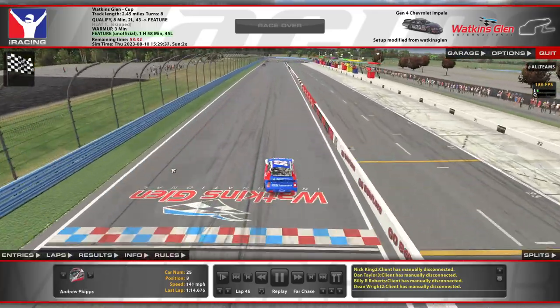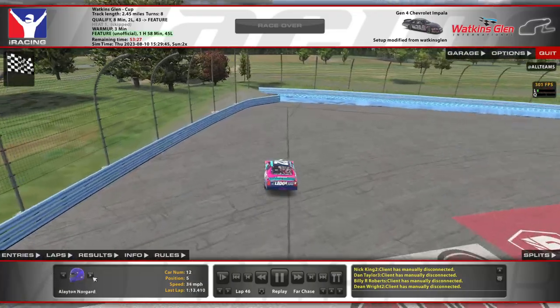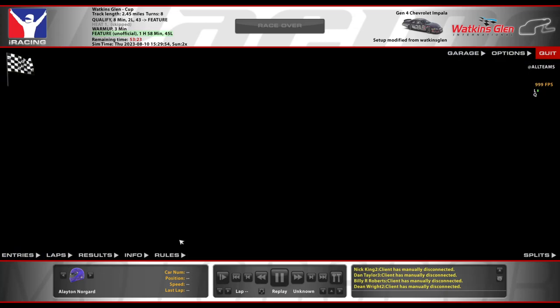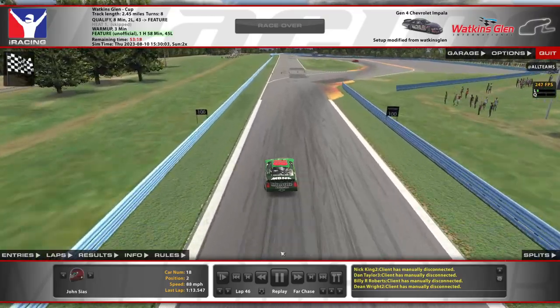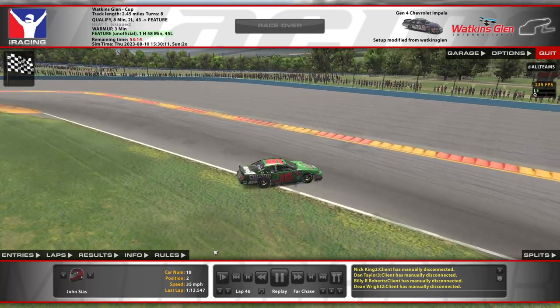Andrew gets by him. Andrew and Layton's cars look kind of similar to me, I think. The blue and red, and then the kind of reddish blue thing. But I imagine that's probably about it. Yeah, this is afterward, just some messing around, I imagine. So that will do it.